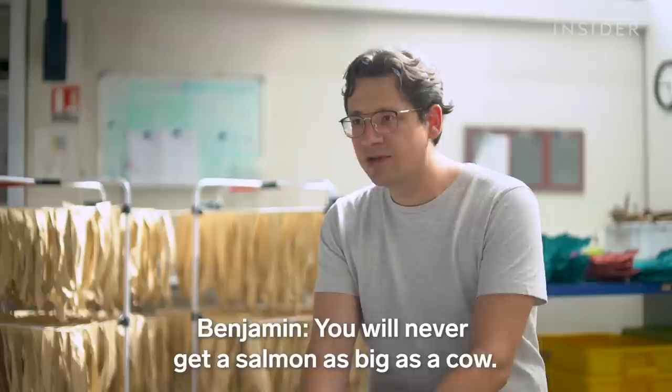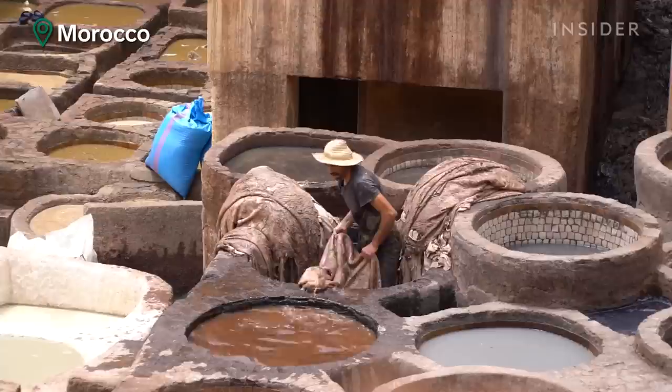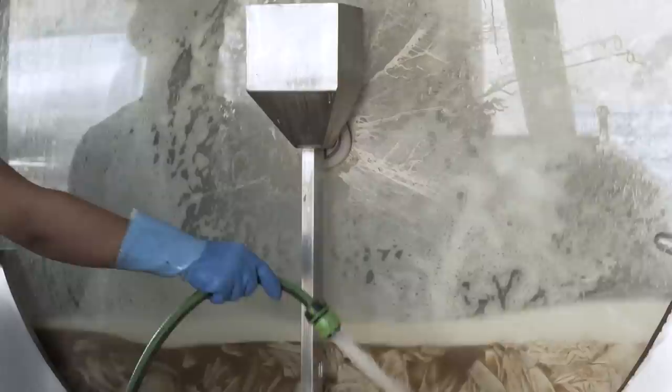Well, the main problem with cow leather is that the chemicals often used to tan it are highly toxic. Most tanneries use chromium to strengthen hides into leather. It's a heavy metal that can contaminate groundwater and make people sick. The vegetable tannins Ictio uses replace that toxic ingredient.